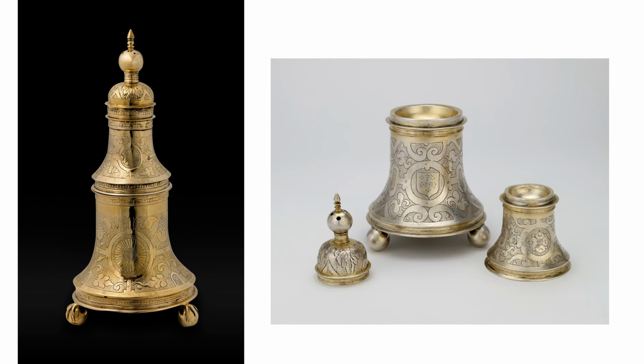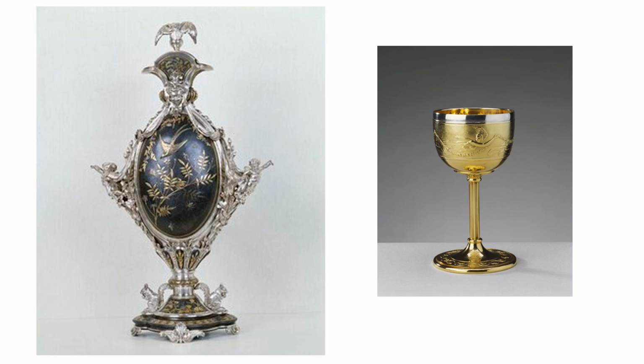Whereas on earlier silver, the gilding is done by mercury gilding, which basically means you paint on a solution of mercury and gold powder, and you apply it in a different way. So you often get a very different look. And of course, probably lots of dead craft people, but we don't know about those. Before the 19th century, it's always gilding that you get.